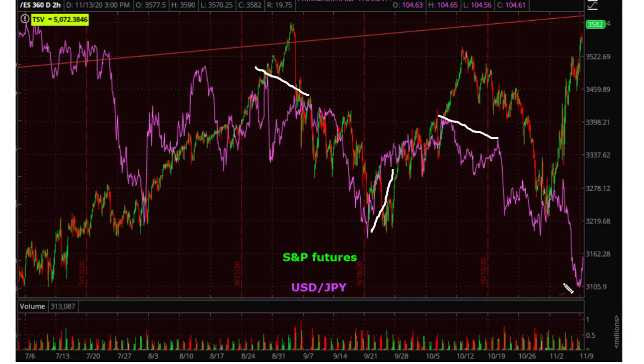Now, the dollar is really the key asset that has a really high inverse correlation with the S&P or with stocks right now. But USD JPY, it's a carry trade, carry pair, and it is really good at giving you a heads up of what risk sentiment is going to be. So when you see it diverging like this, basically it's like a flight to safety. Sometimes it will play out in hours. Most often it's a couple days to a week or so, as you can see over here.